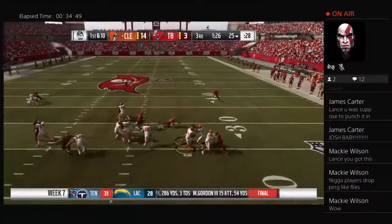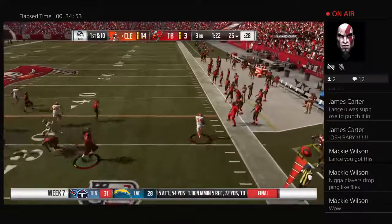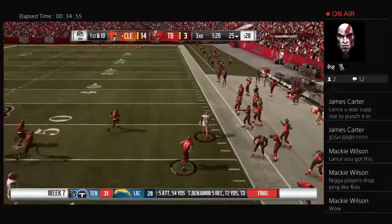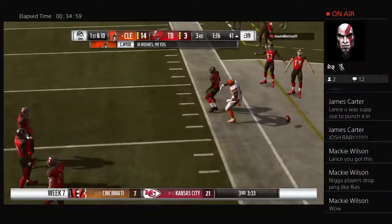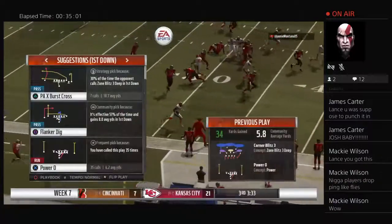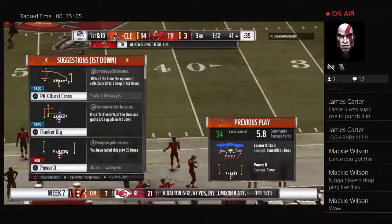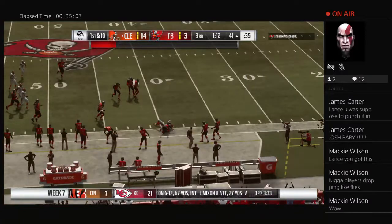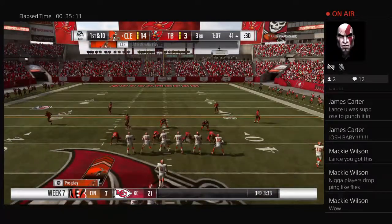They start the drive with Hyde. Breaks a tackle. Fights free yet again. He finds an opening past the 40. And all the way down to the 41-yard line. 34 yards there and a first down. A strong run by a strong runner in Carlos Hyde. I like how you just characterized him because that's him in a nutshell. And you saw it there on that run.